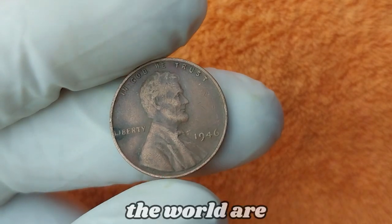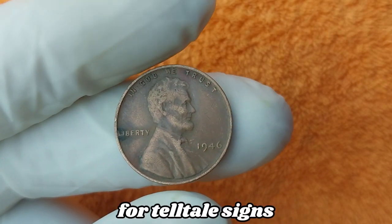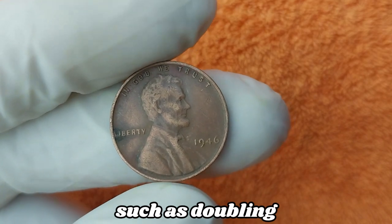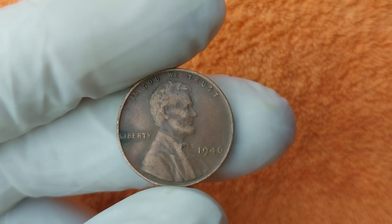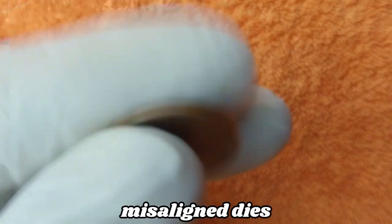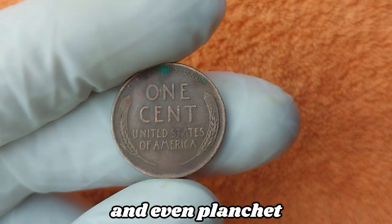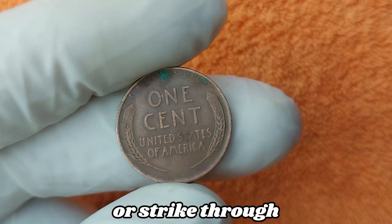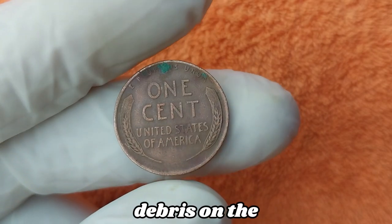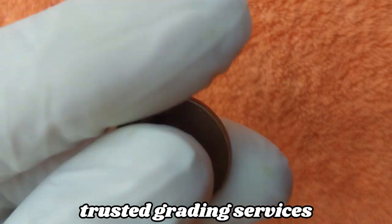And collectors around the world are now carefully inspecting their 1946 pennies for telltale signs of errors such as doubling on the motto "In God We Trust," die cracks running across Lincoln's shoulder, or the wheat stalks on the reverse, misaligned dies leading to crescent-shaped off-center strikes, and even planchet flaws like lamination peels or strike-through errors caused by foreign debris on the die, all of which contribute to its value when verified by trusted grading services.